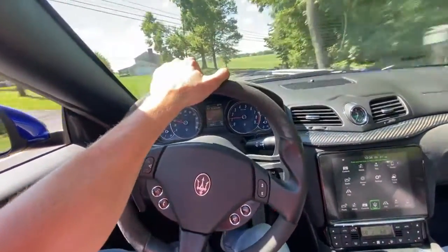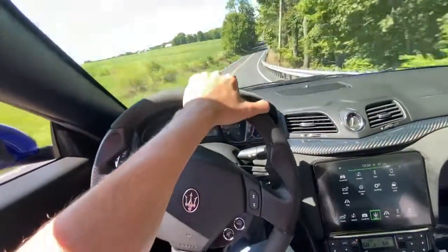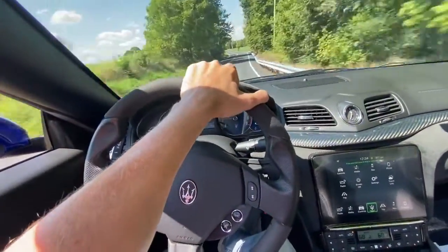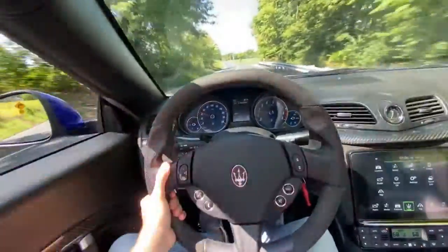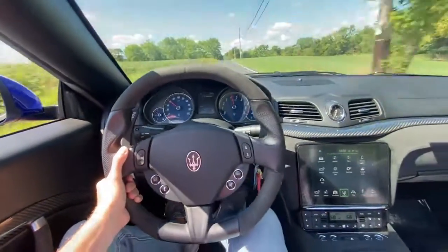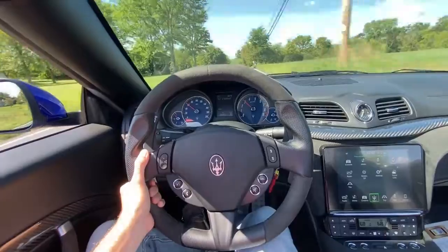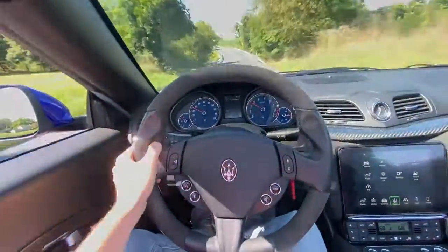Now the handling is not like razor sharp. I mean, the steering is just so heavy, like I said many times. It still feels good and sporty. It's just not gonna rip your socks off like a Cayman or something. But that sound. Oh, it's a good day. It's a good day to be a car guy.